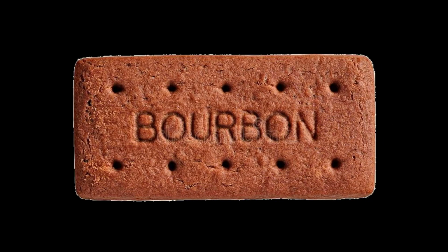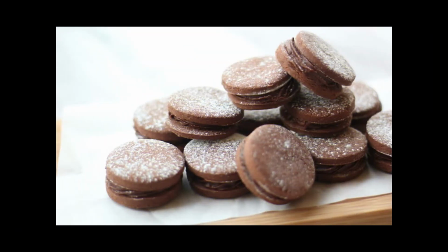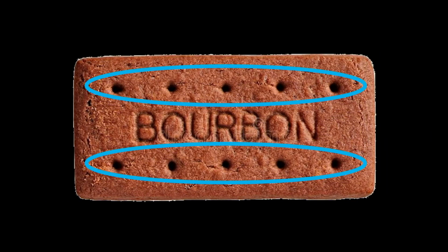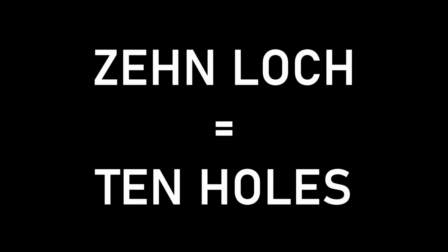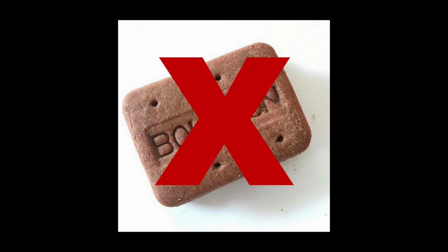The Bourbon name was never trademarked, so Bourbon biscuits can be made by any manufacturer. However, there are several factors of the biscuit which remain consistent throughout each version: the printing of the word Bourbon in the middle, the rectangular shape, although you can find other shapes being used on rare occasions, and the holes around the edge. Zenlock added these holes to stop the biscuits expanding too much while being baked, maintaining a consistent crunch and texture. Zenlock in German literally translates as ten holes, so a true Bourbon biscuit should have five holes on the top and five holes on the bottom.